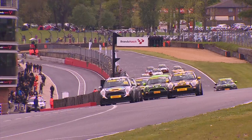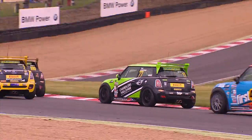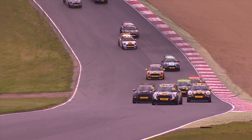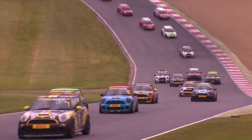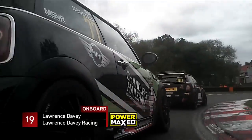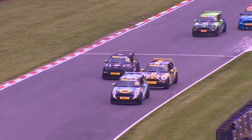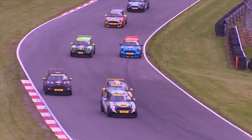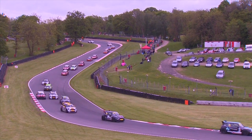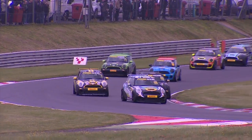Of course, the 2 classes, the JCW cars and the Cooper class, really 2 races in one, as the JCW cars surge through the first corner. It's Chris Knox who's got the early advantage from Chris Smith, Luke Caudle and Neil Newstead. We are in car with Lawrence Davey as he doesn't quite tap Neil Newstead, who slides sideways of his own volition as Caudle sneaks into 2nd. Lawrence Davey does much the same for 4th as the head of the pack head down out of Druids.